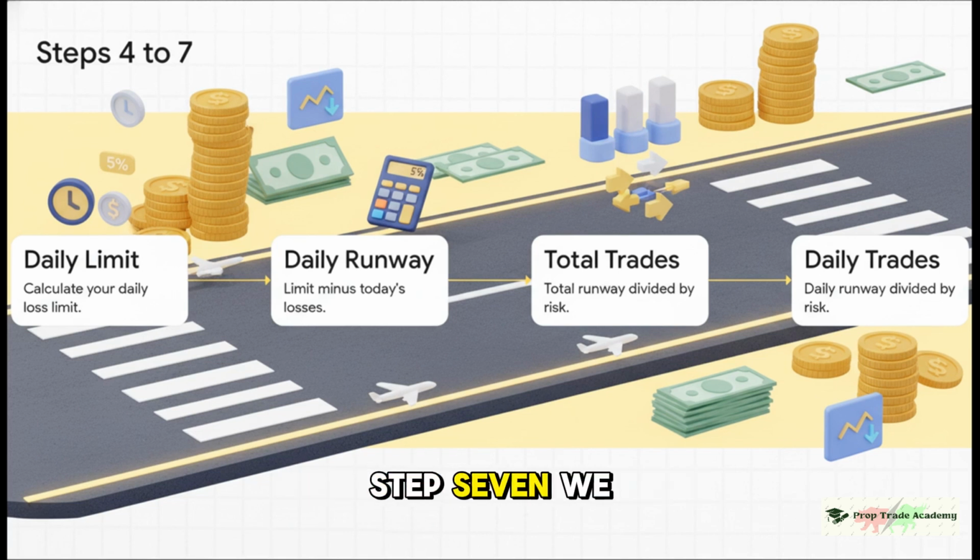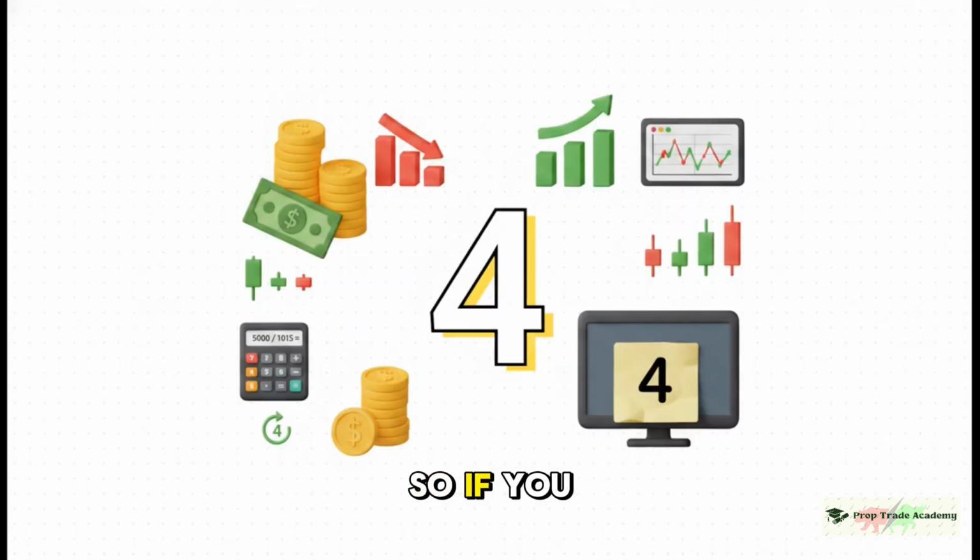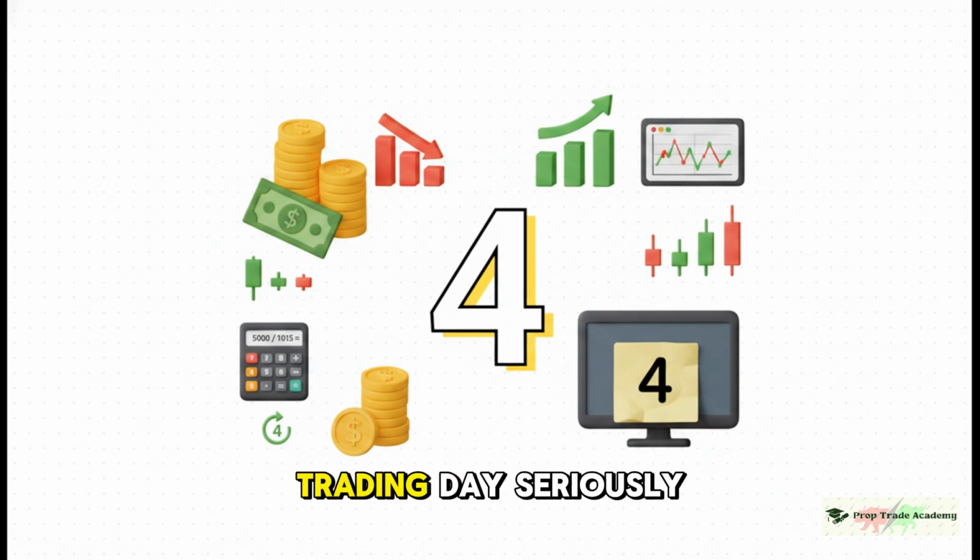Finally, Step 7. We divide our daily runway of $5,000 by that exact same $1,015 risk per trade. So if you divide $5,000 by $1,015, you get 4.9. But, and this is a big but, you cannot take 0.9 of a losing trade without breaching. So you must always round down. That leaves you with exactly 4 daily trades remaining. This single number is your context for the entire trading day.